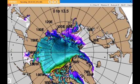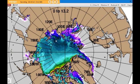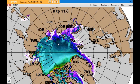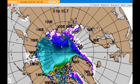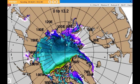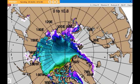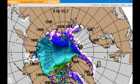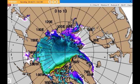And let's look here in the Laptev Sea. See, that's clearing out, going from dark aqua, thinning way down into the dark blue, into the purple, so about 1 meter thick. And it's almost in this semicircle where it's melting out first. And we can see dark aquas coming across all the way from Siberia. And here in the Beaufort Sea, we're starting to see darker aquas as that's starting to thin out.